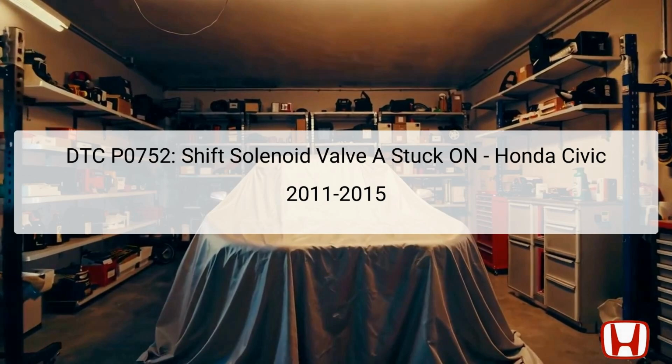The Diagnostic Trouble Code, DTC P0752, refers to a condition where Shift Solenoid Valve A is stuck in the on position. This issue affects the automatic transmission fluid flow, which is essential for smooth gear shifts.